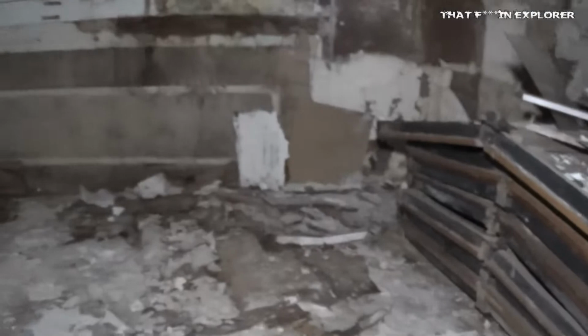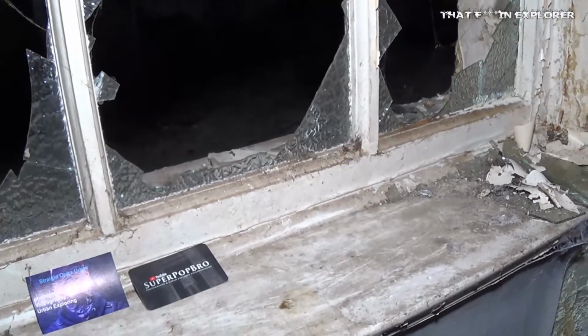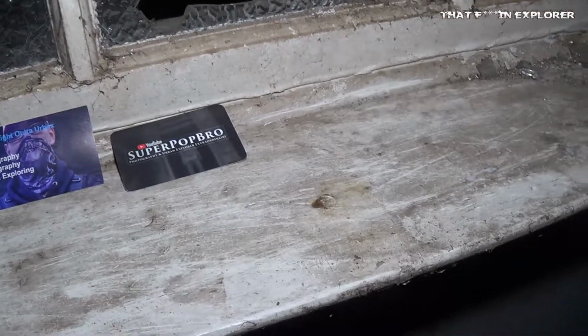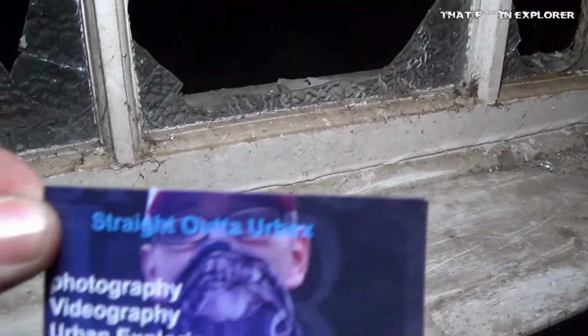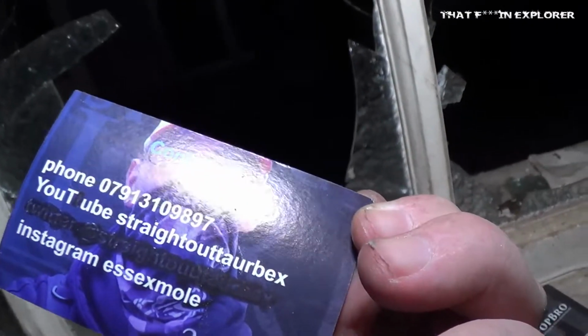I was trying to remember what half of these rooms would have been. Oh look, some people have left their cards here. Straight out of Urbex. You are joking, mate. This knob. Oh, we've got his phone number on here.